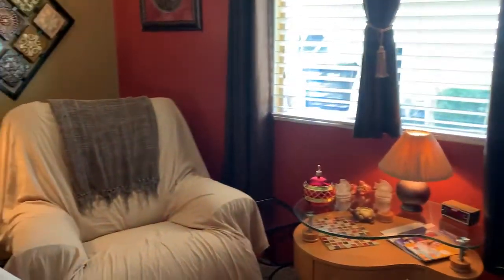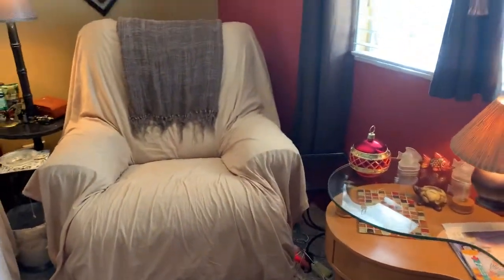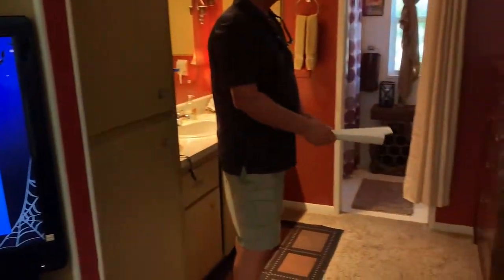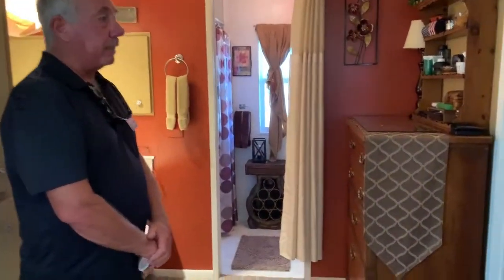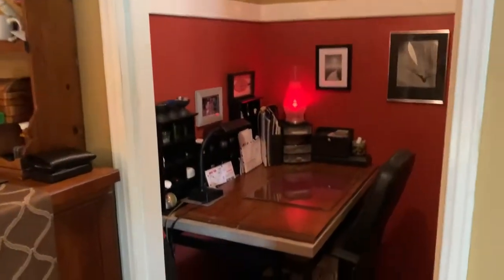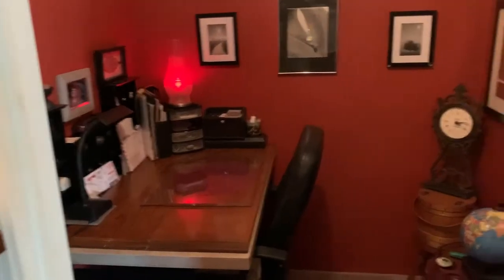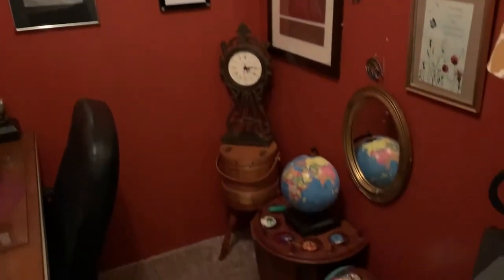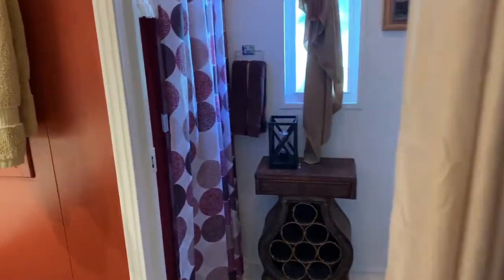Coming through into the master bedroom, there's a walk-in closet that the homeowner has made into a personal office area. Another great usage of space. And then Gene will show you the master bathroom. And that is a walk-in shower.